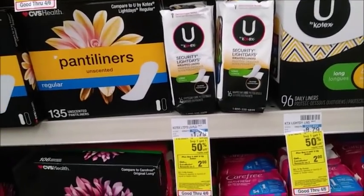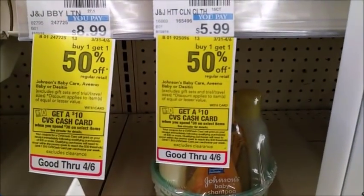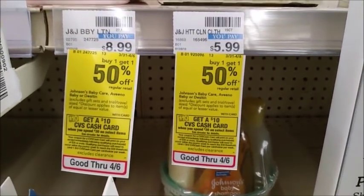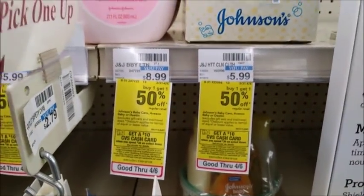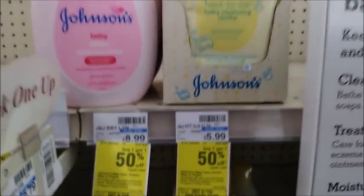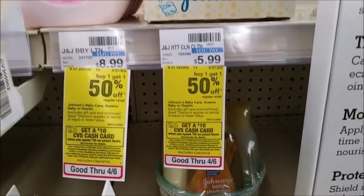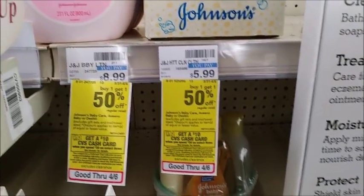Johnson & Johnson is buy one, get one 50% off. It's also a part of the cash card deal. Spend $30, get back $10 with a limit of one per card. So we're going to pick up a total of five of the wipes. These are the 15 count wipes at $5.99. Buy one, get one 50% off. So your first one is $5.99. Your second one is $2.99.